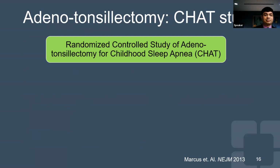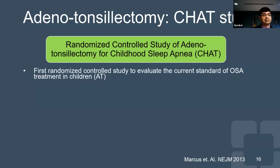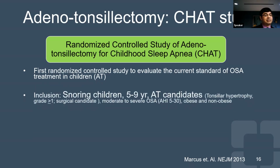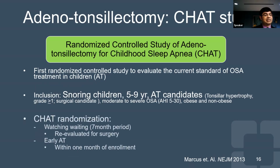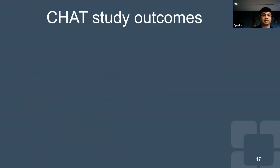So where did we come from with adenotonsillectomy? Our landmark trial was called the CHAT study, the Childhood Adenotonsillectomy Trial for childhood obstructive sleep apnea. This is our first randomized control trial, and that led to the current standards of treatment for OSA. It included children with snoring, 5 to 9 years, with moderate to severe obstructive sleep apnea. They had obese and non-obese children, and that's an important part to understand. They randomized into two groups: watchful waiting for about 7 months, and early adenotonsillectomy, 1 month right after the diagnosis.